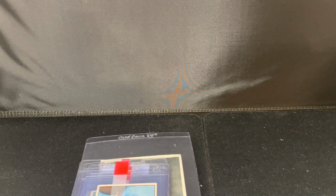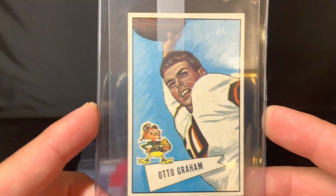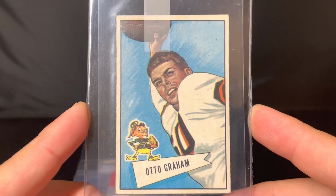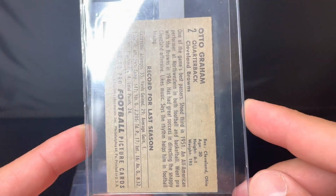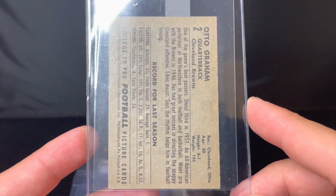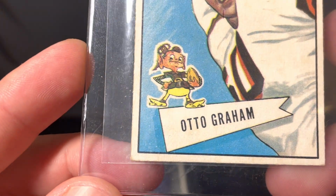Next, we got another Bowman Small, autograph. Another legendary Hall of Famer here. Similar condition, not quite as good. Color's great though. These cards are kept in very good condition. I bought these in a big lot of football cards sometime last year. Just haven't gotten around to doing anything with them yet, but this one's not quite as clean. You can see the corners are a little more beat up.